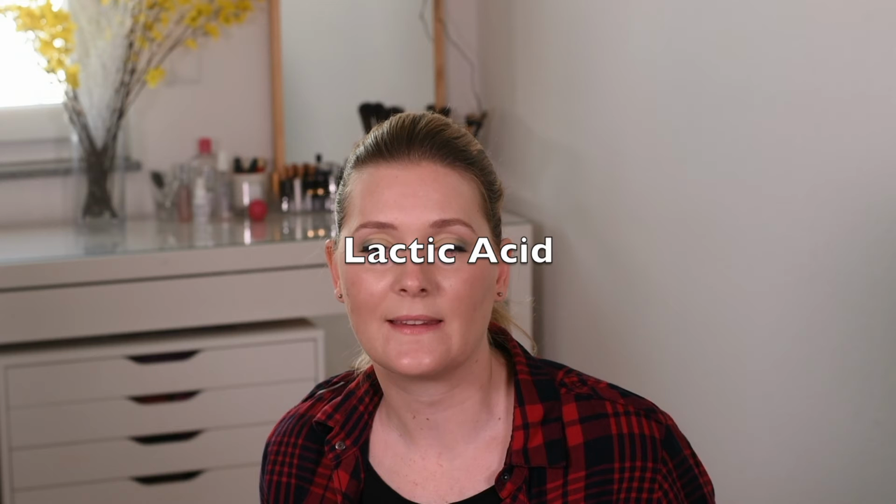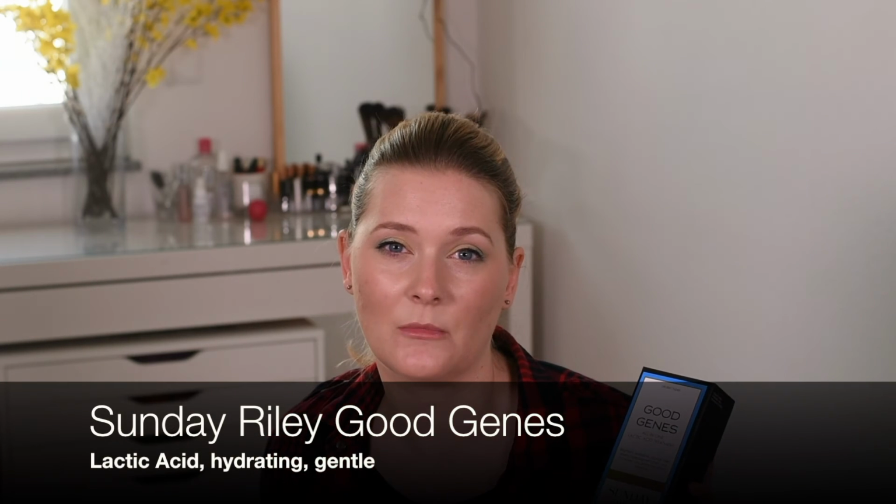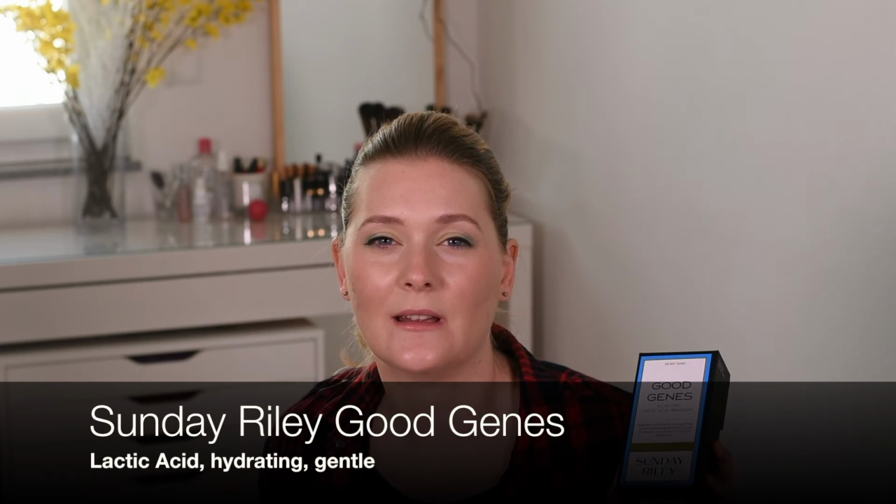The third is lactic acid, which I personally really like, and it's the gentlest of the 3 AHAs. It's said to be hydrating, plumping to the skin, resurfacing, and stimulating collagen production. So maybe if your skin is dehydrated or really sensitive, this would be the one to go with. I swear by the Good Genes Sunday Riley all-in-one lactic acid treatment. It is expensive, but it's one of the products that I put on and I see instant brightening effects.